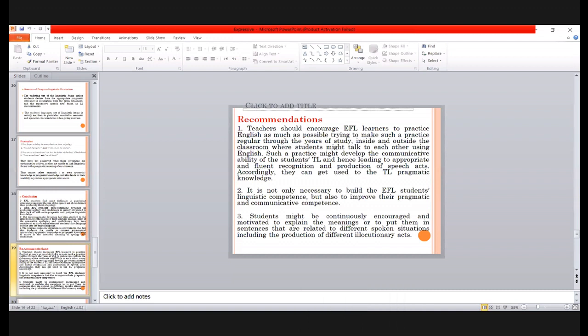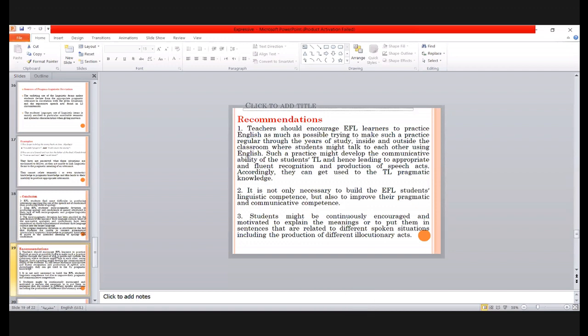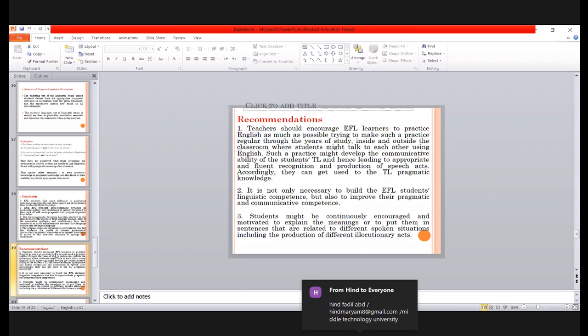Teachers should encourage EFL learners to practice English as much as possible, trying to make such practice regular through the years of study, inside and outside the classroom, where students might talk to each other using English. Such practice might develop the communicative ability of the students in the target language, hence leading to appropriate and fluent recognition and production of speech acts. They can get used to the target language pragmatic knowledge.